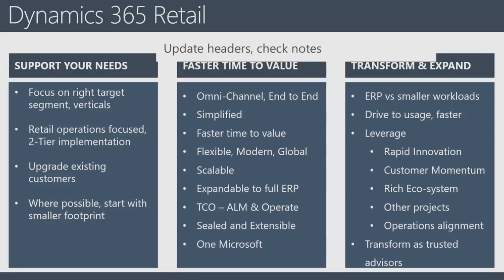Faster time to value, the omni-channel end-to-end. Being able to deliver that end-to-end customer experience, those rich, deep, connected experiences that customers want. For me, for Delta, that is something I hadn't even thought about, which would be great to do. That makes me think now, when I go to book tickets, that is something that's going to make me think twice about who I go to book tickets with. Faster time to value with Lifecycle Services, that collaborative portal that you can work with.